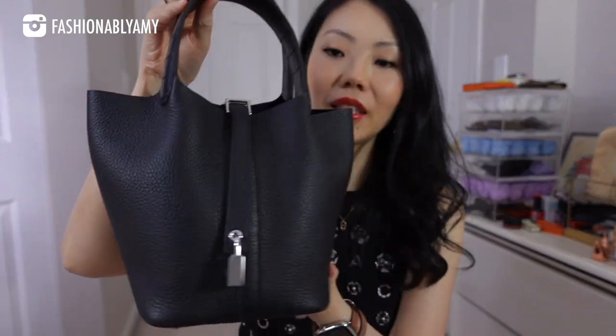Let's mix it up a little bit. We don't have to do things in order of brands. The next one I wanted to feature is this beautiful Hermes bag, and this is the 18 size Picotin in the Touch, in the alligator Touch, and it is in black. I have a couple of videos on this bag already. I have a very thorough updated review of this as well. If you haven't seen it, I'll try to link it up here if I remember.